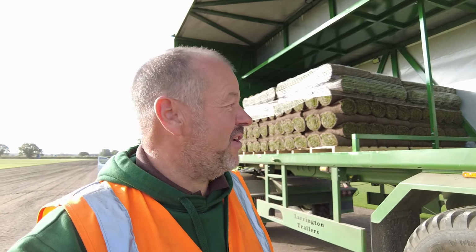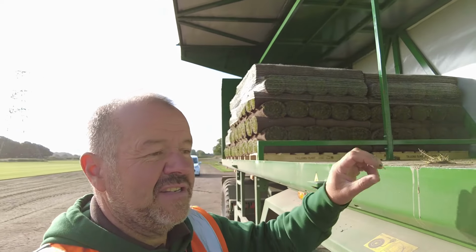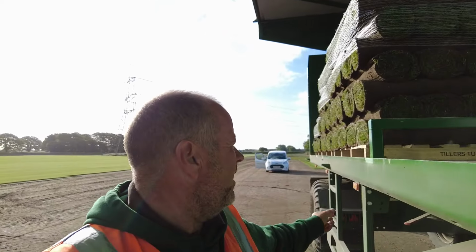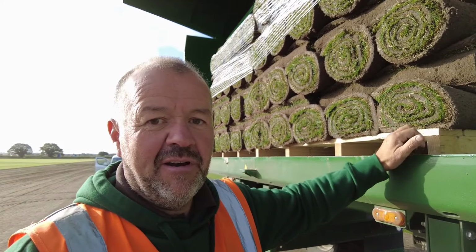Many things I like about this trailer, not just the overall design and the functionality of it, but also little features like this. So on the bed, you notice we've got this lip. That means that once the pallets are loaded, they can't slide anywhere. If this slid at all, it's just going to hit the lip and not go any further.